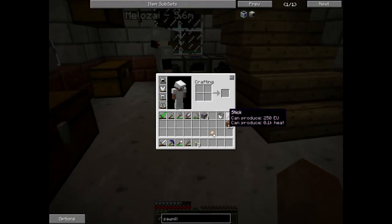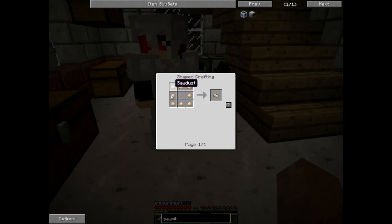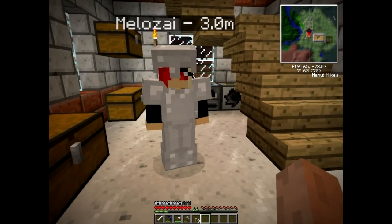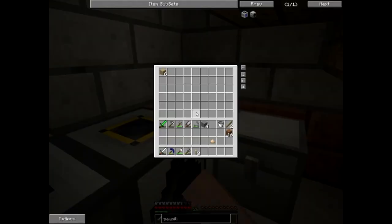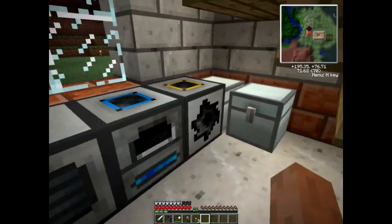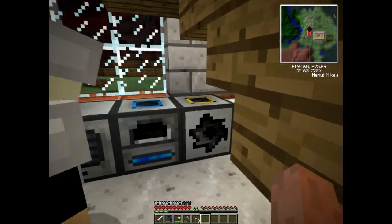And what can we do with sawdust? Well, if we get 8 sawdust and put them in the same shape, like if you craft a chest or a furnace, you get something called compressed sawdust. And that you can actually burn in your powered furnace and get charcoal. Nice. So you will end up also creating a fuel source, charcoal, by using the sawmill. Cool. So it's pretty cool, actually.